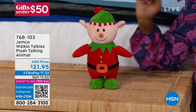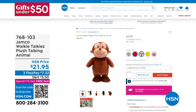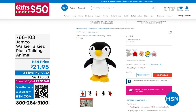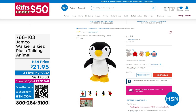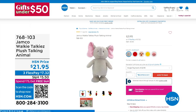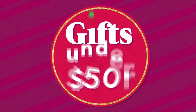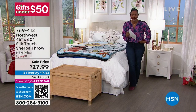So we've got an elf, we have an elephant, there's that elf, there is the monkey, we even have a penguin, I love the penguin, and then there is the pig, and it's coming up actually next hour. I said about 10 minutes, but actually more like next hour. So if you want to get a jump start, 768-103 is the item number to get them home. They're so sweet. And I'm thinking I'm going to pick up the penguin for my little girl because I know she's going to love it.